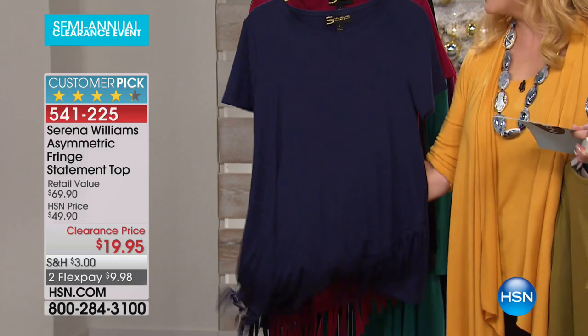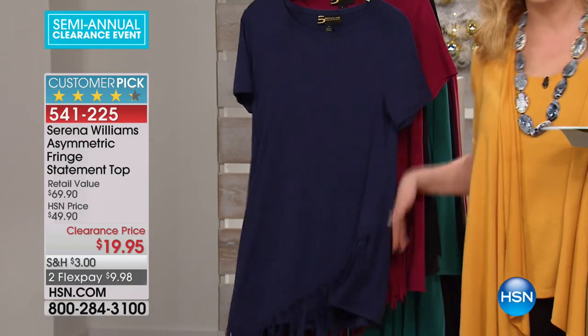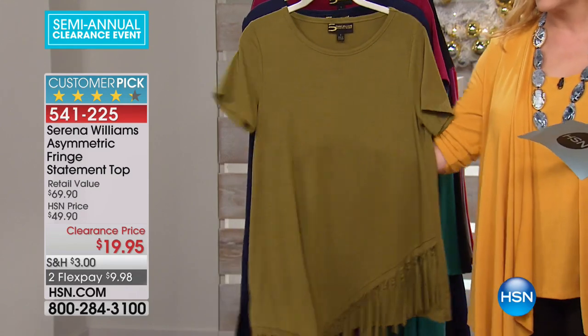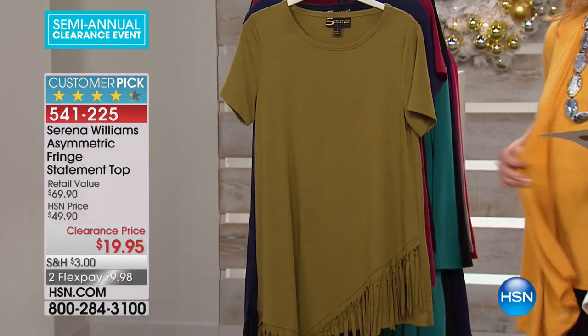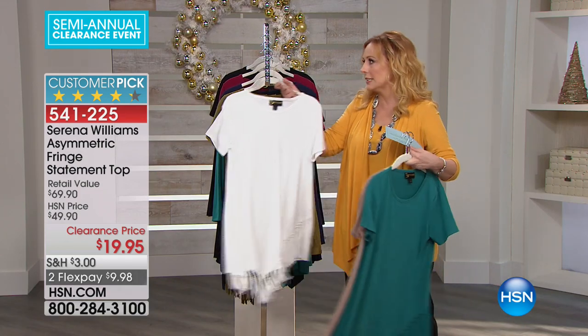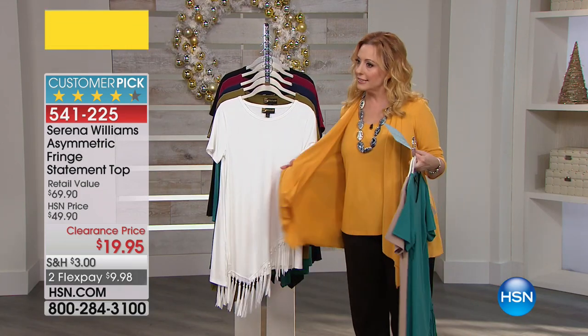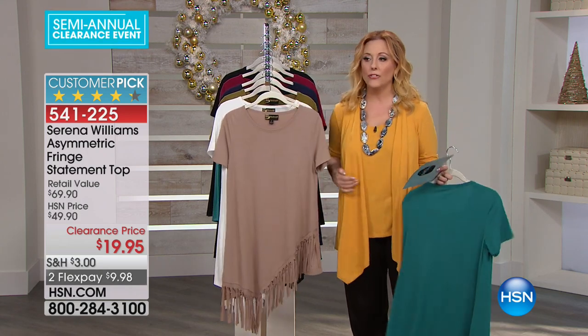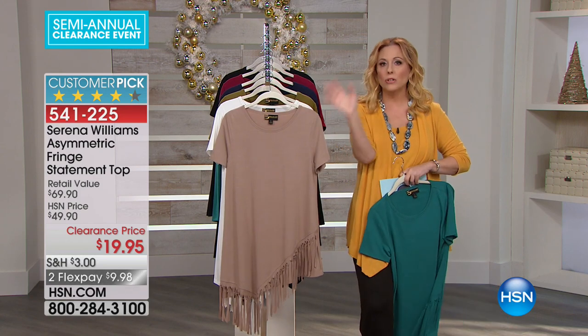Think about a pair of jeans and then this, and then wearing a little moto jacket. These are so great to layer. I really love olive. And you're thinking, maybe you got the Today Special in gold and you want to mix and match, so get some clearance items. Ivory, obviously, everything goes with ivory. This is the sand, which is great if you've got your khaki pants that you love.